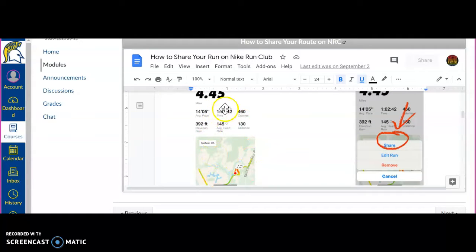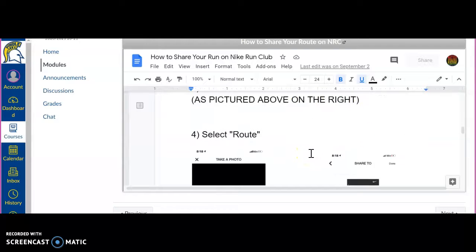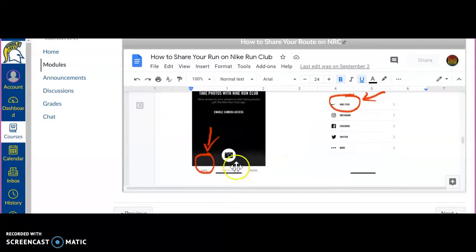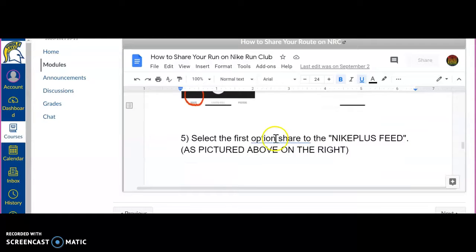Okay, so what I want to see is this screen right here. It has your distance, it has your time, it has your running map. Once you click the share button on the bottom of the screen, you're going to select the option route, which is right here, and then you want to put it to your Nike feed. When you do those things, you're just going to click done. And once you hit done, it will post to your shared routes. That way I can view it. Since we're friends on Nike, I'll be able to view what you've done.